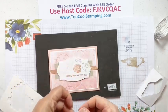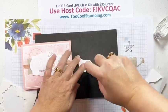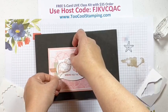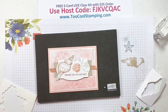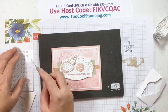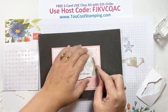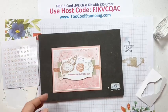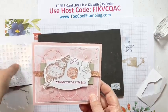All right, and then we're just going to add this one with some seal over the top. So we already have the positioning for this, so we can just place it right over the top. That helped us know exactly where to stamp those other ones. And we'll finish up again with some pretty opal rounds. I just love to float opal rounds or any embellishment around a sentiment or a focal point. So there is our last card.